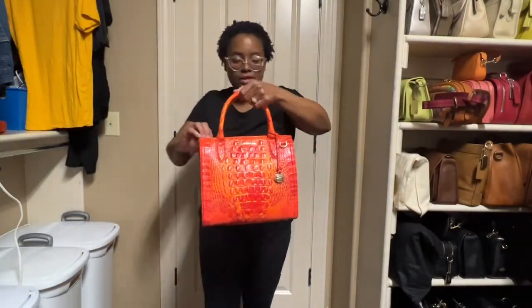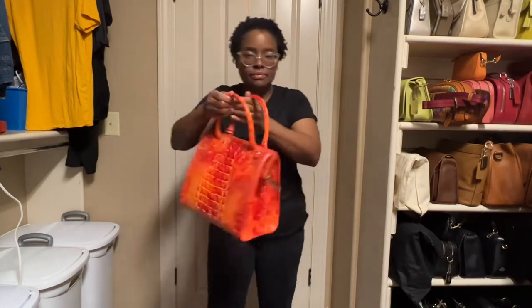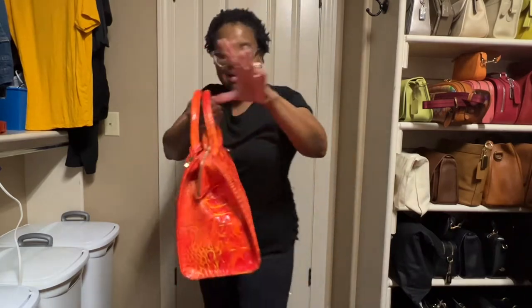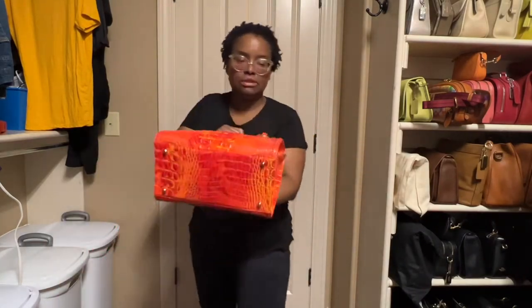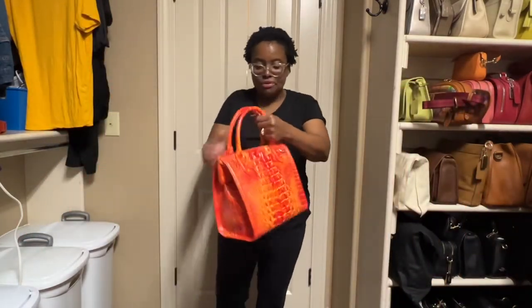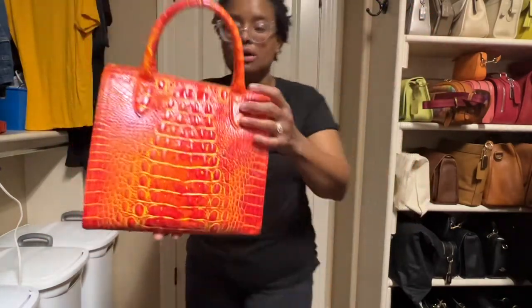It does have a shoulder strap, of course, detachable. That's one of my top features. Not one of my top features for safety, but it's one of the top features that I like personally in the bag, and of course, feet. Detachable straps. And then, of course, you can see there's a zipper. It zips all the way around.